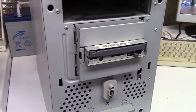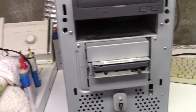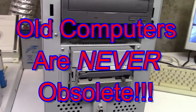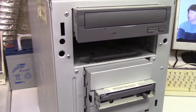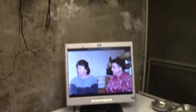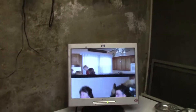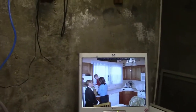35 whole watts, because old computers have got to use gobs and gobs of electricity. Old computers are never obsolete. Of course, we're not going to say anything about the screen itself, because that's LCD, and everybody already knows those are so efficient that it's using like no wattage at all, so we're not even going to bother testing that.